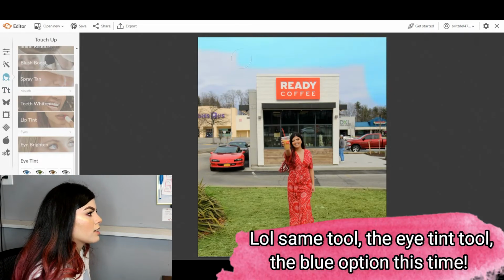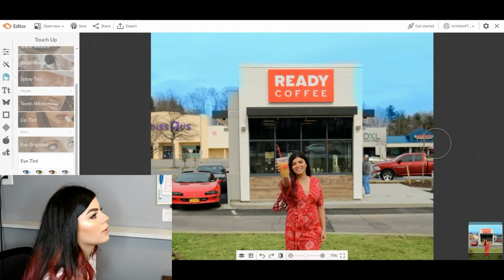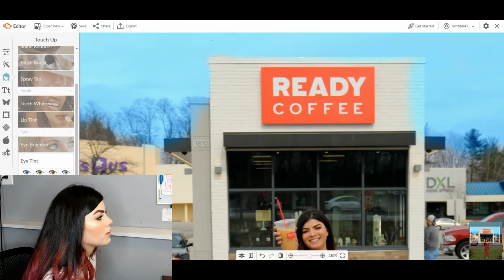The sky's a little bit easier because it's more like square, I guess. So now we're gonna clean up where we don't want blue. So we obviously want the Ready Coffee sign to stand out really nice.